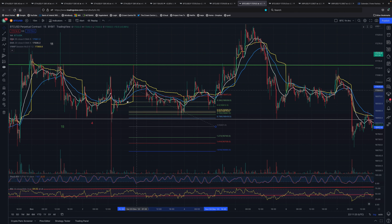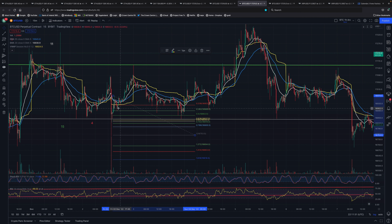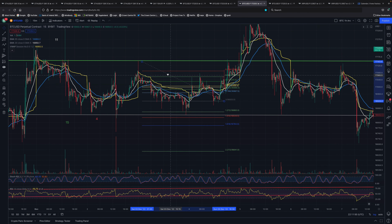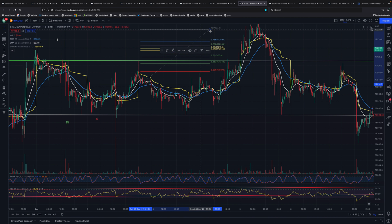So this short wouldn't be valid. You wouldn't be here if you were to put a, not a short, sorry, a long. Here it wouldn't, it would hit your target before doing anything. So you would cancel it here. So no gains here. No gains, no losses. Now here you would have a short possibility.